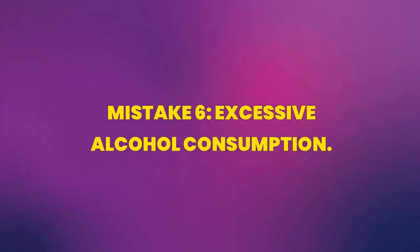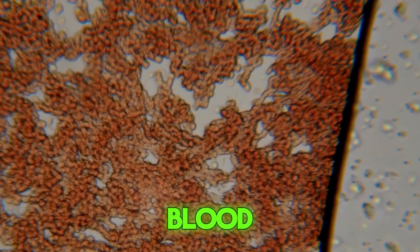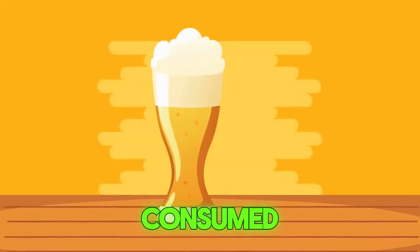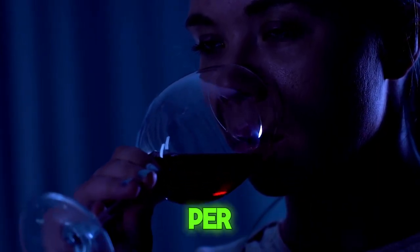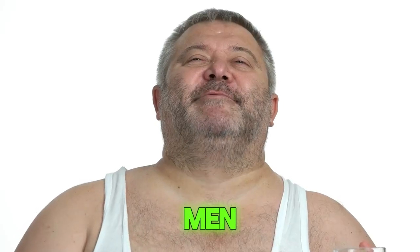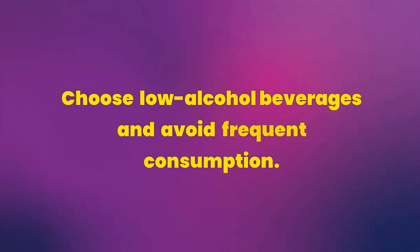Mistake 6. Excessive alcohol consumption. Alcohol can raise blood pressure, especially when consumed in large quantities. Limit consumption to 1 drink per day for women and 2 for men. Choose low-alcohol beverages and avoid frequent consumption.